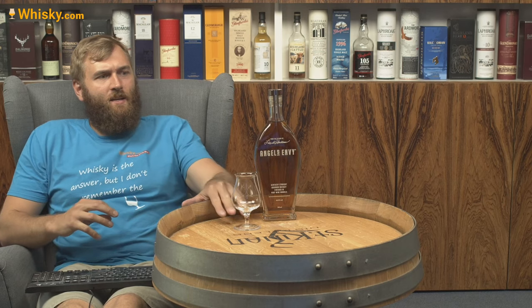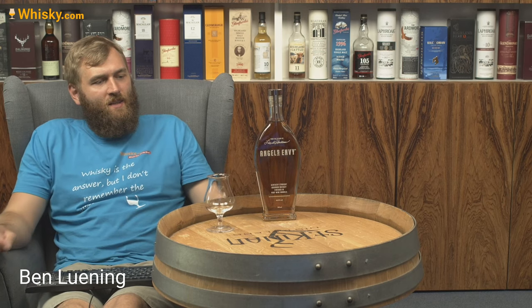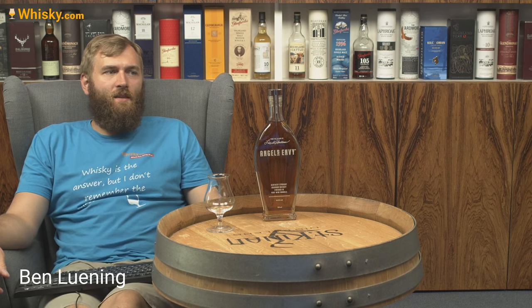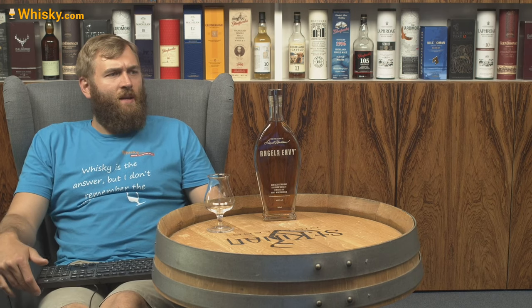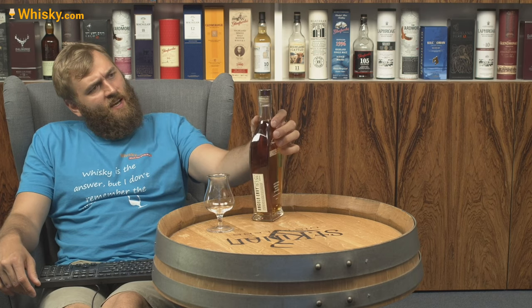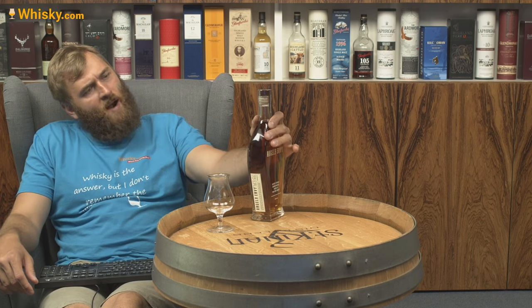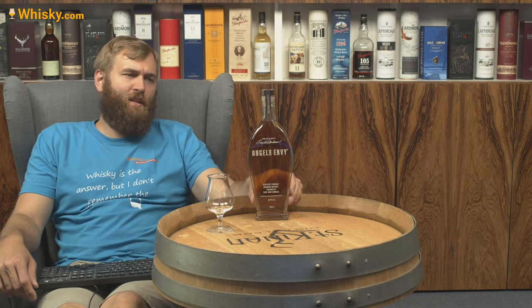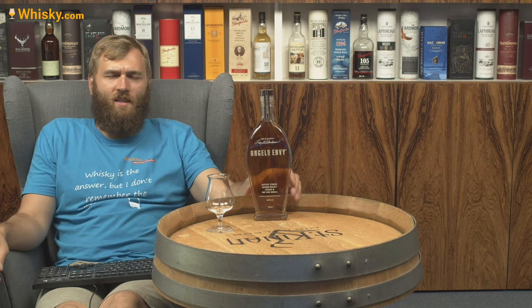And today we have a whisky on the cask called Angel's Envy. It's a whisky that has been matured in sweet wine barrels. It's the Angel's Envy port barrel finish, and it is still a Kentucky straight bourbon whisky.